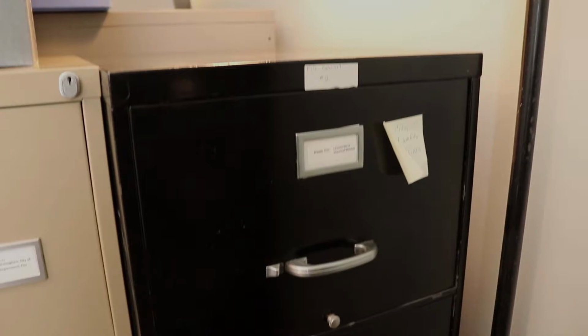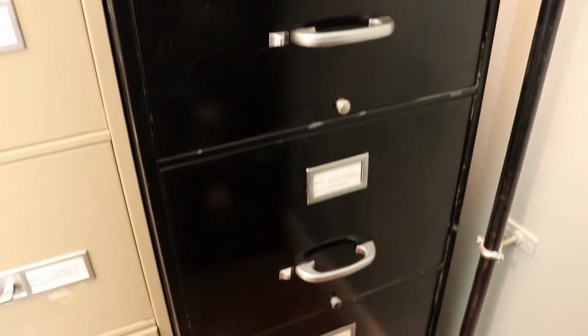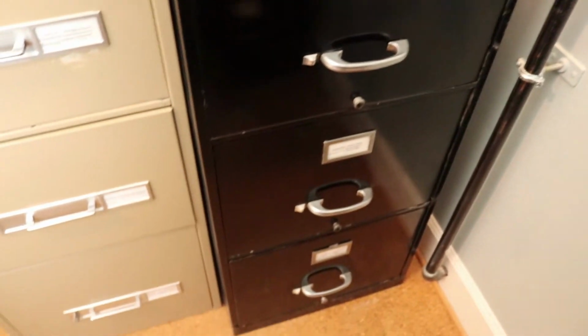So for a while, we are slowly transferring everything onto our server, which has a lot of information on it. But for a while, we were storing so much of what we had in just envelopes and filing cabinets. So I am standing here in front of our 4 filing cabinets, and these have our paper records in it.